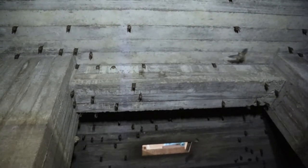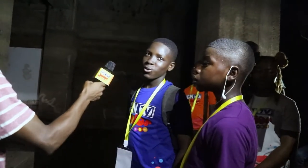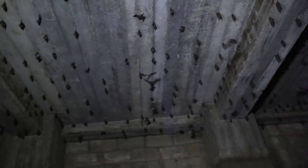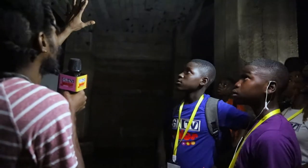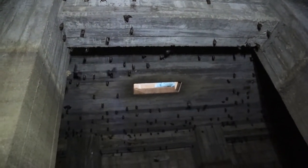So we as human beings are interested in ecology. Yes. So please, how was the bat able to use their leg to stick on the wall? That's a very scientific question that I may not be able to answer. But that's how they live. They find a way to sustain themselves.